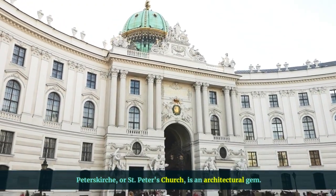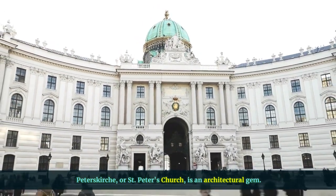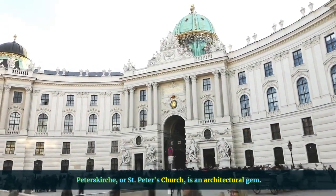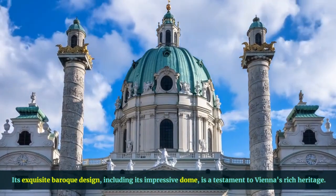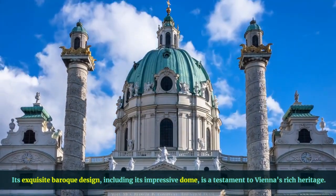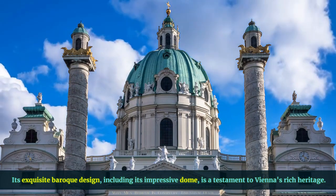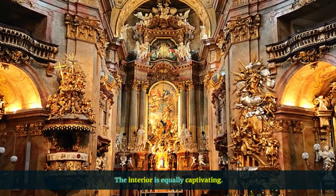14. Peterskirche. Peterskirche, or St. Peter's Church, is an architectural gem. Its exquisite Baroque design, including its impressive dome, is a testament to Vienna's rich heritage. The interior is equally captivating.